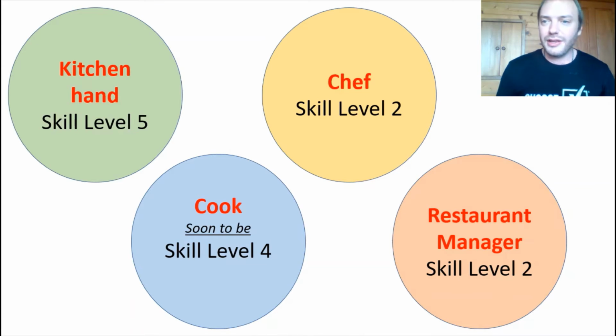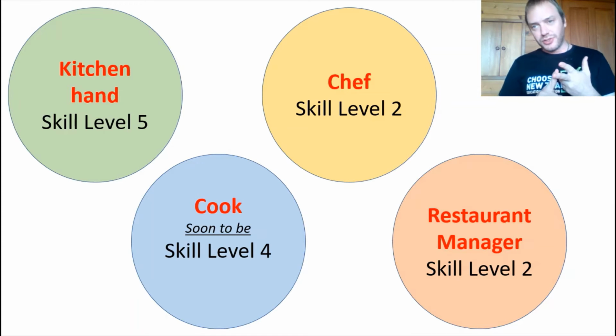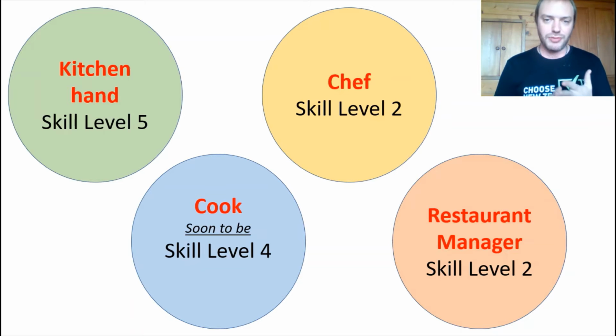Now, let's take an example of a restaurant. Okay, so the restaurant has different positions. We have the kitchen hand, who prepares the ingredients, peels the carrots, etc. We have the cook. Cooks are skill level 3 right now, but they will soon be downgraded to skill level 4. So maybe by the time you watch this video, it'll have happened. Anyway, chefs are similar to cooks, but they have a higher position. They design the menu. They kind of manage the kitchen much more. And then we have the restaurant manager, who manages the whole operation, basically.